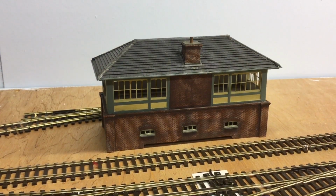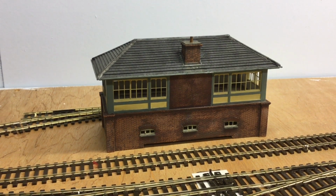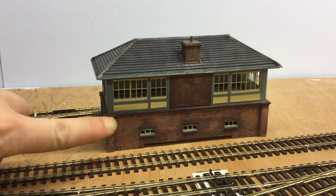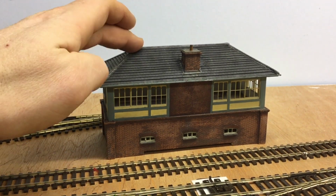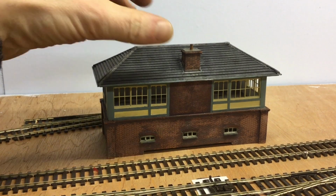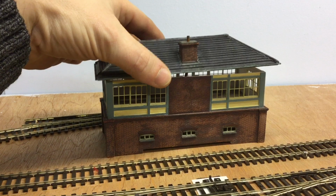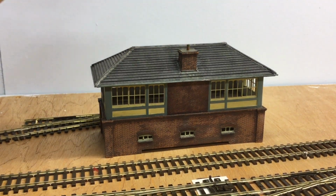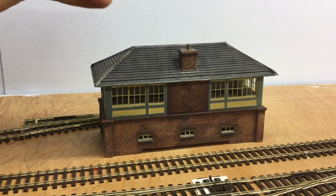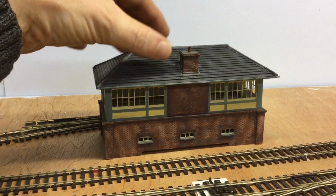So the signal box. The signal box has basically been all I've worked on over the last couple of months since the last update. I think at the last stage we had the main structure of the building done, but the windows hadn't been installed and certainly the roof hadn't been completed either. So the roof has been made from card and then overlaid with Slater's plastic card on the roof and on the chimney. Everything's been painted, weathered, and it just sits into place on the top of the building.